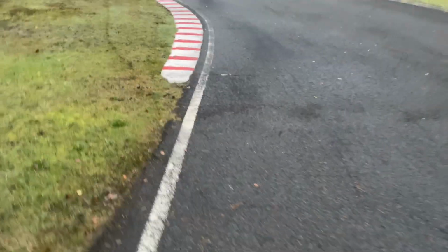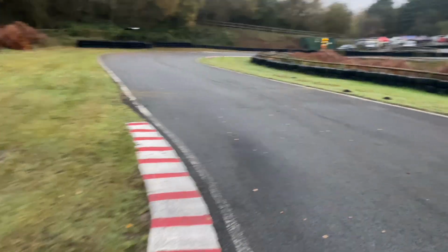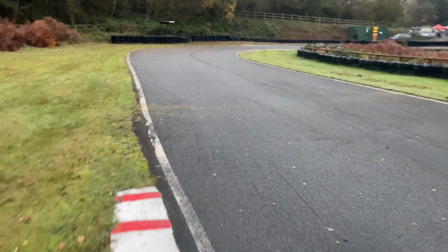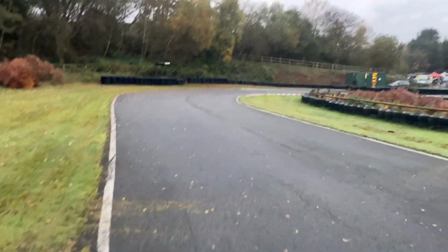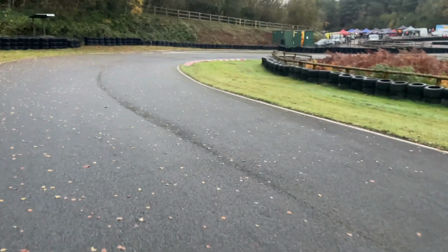Now, good news today, hopefully I've got my GoPro allowed on for today's racing, which will be really good, as it's my first race with the GoPro on. Obviously today's just an experiment, to be honest. We were planning to go to Mansell, but we have to go here now as Mansell was cancelled.